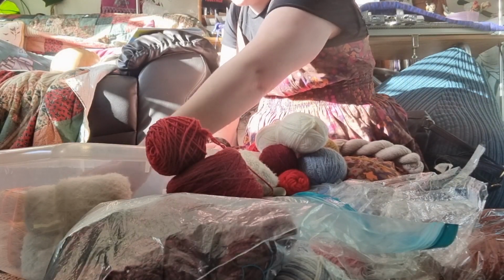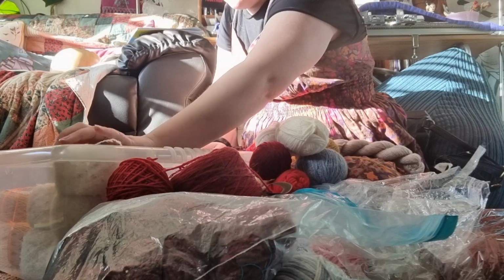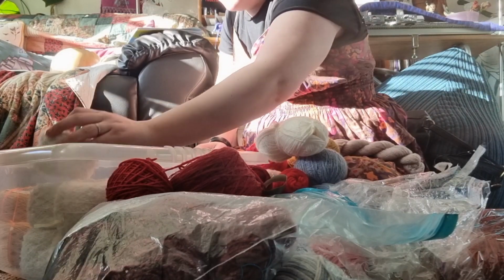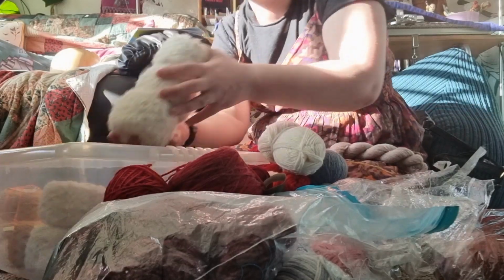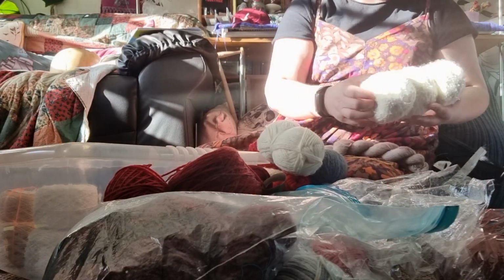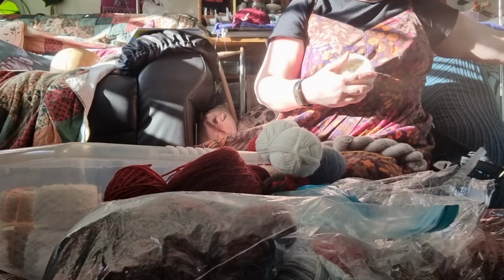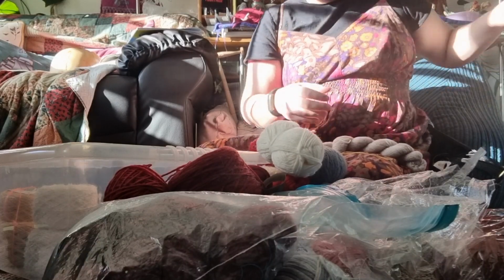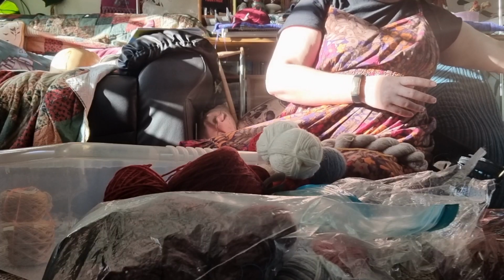Do I, I don't know. I'm on the fence with that one. I just don't know. You know what? No, we're not keeping this. We're not keeping this. It's beautiful. It's lovely. I've wound it up into little cakes that someone else can enjoy. But I'm not keeping this.